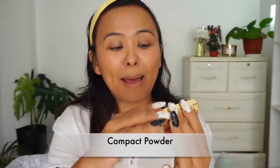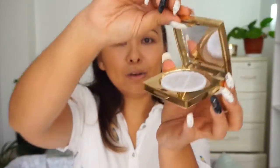Whenever you're wearing a mask, it's very important that you set your face well with powder. If you don't set your face, it's definitely going to rub off. Alright, so I'm going to be setting my face with the Lambre compact powder. I mean, look at that packaging. It looks super fancy, very high-end, but these products are also very affordable. So they look expensive, they feel expensive. The quality feels really amazing, but these are super affordable.